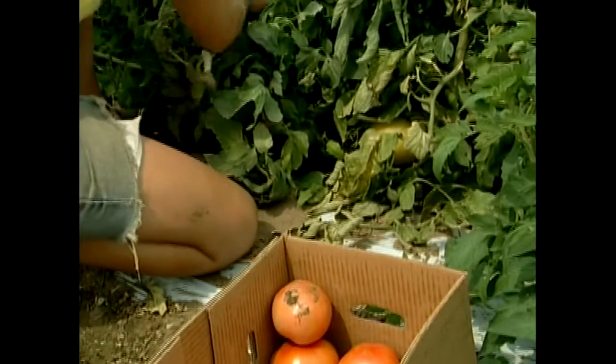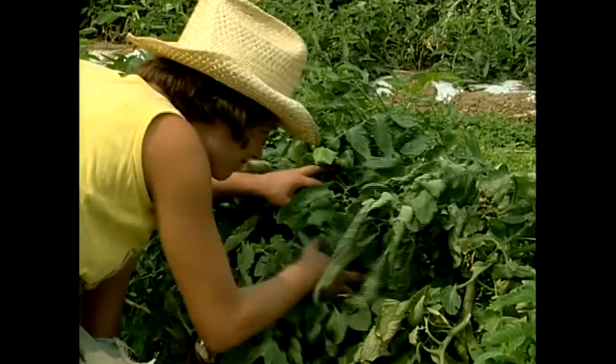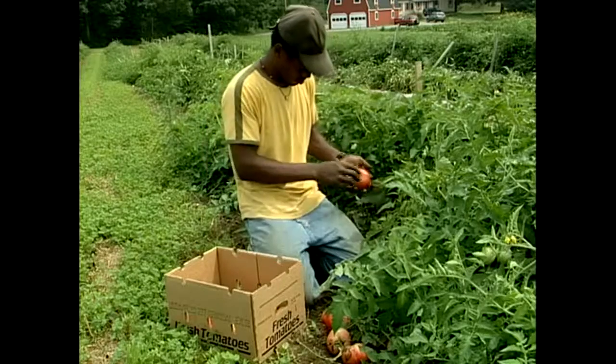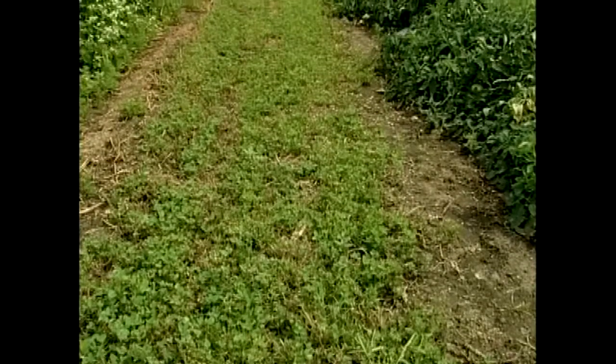It gives us some cultural benefits in terms of the plants. Instead of crowding them, they've got 10 feet. That makes it easier to spray. It makes it so that they get better air drainage. We use white clover in this system as opposed to grasses.